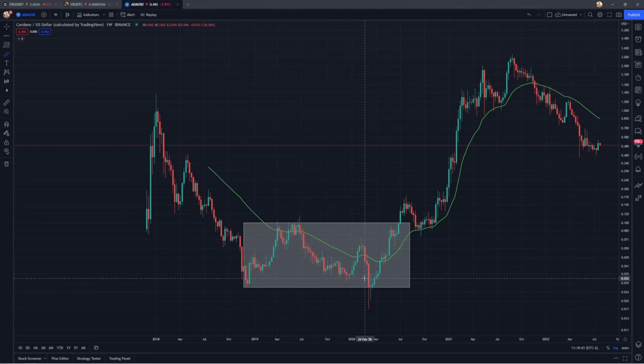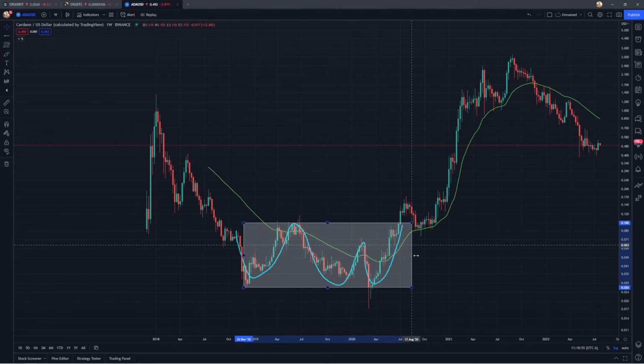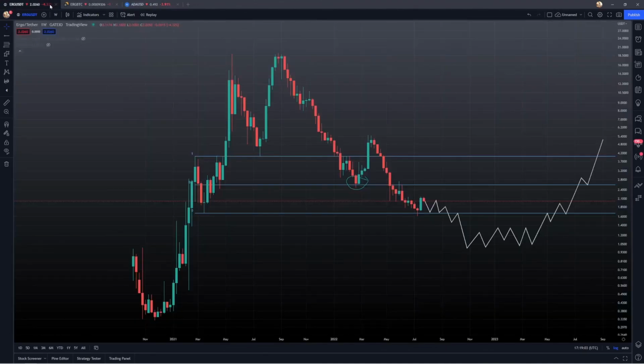But the general point here is that we consolidate. We go sideways, we oscillate from the high to the low, and we form this longer term base, this longer term support for us to bounce off of. And you can see that's exactly what we did. We came down, retested this in November of 2020. We held support, we formed a higher high, and then we started to trend back up. So this is generally what I'm looking for with Ergo, and something that you should watch out for.